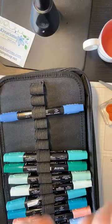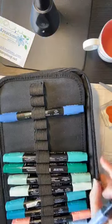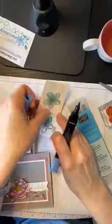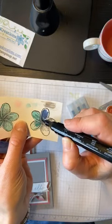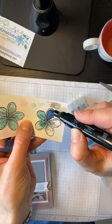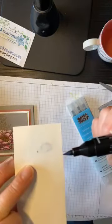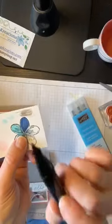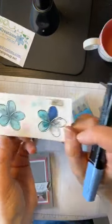So you wouldn't use these on watercolor paper. Oh, this is a brand new one. It's tight. Never used this one before, but it also colors. So let's color this. But it's not comparable at all, because it's an alcohol marker and it bleeds through. And this has to be used with Memento. You cannot use this with Stazon or you will pull the color out of it.